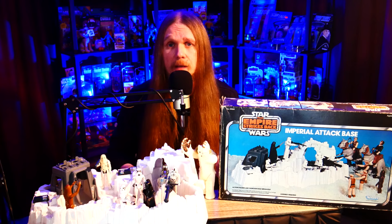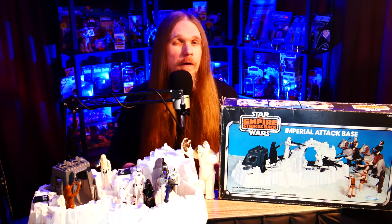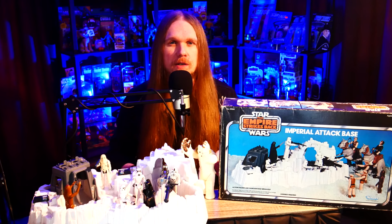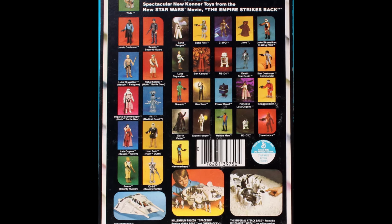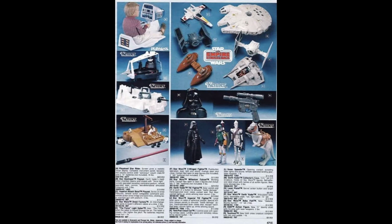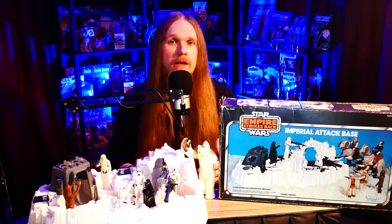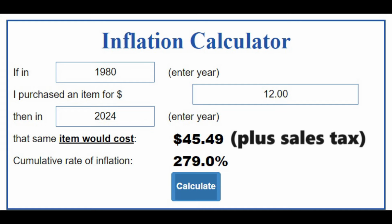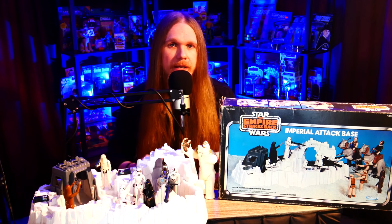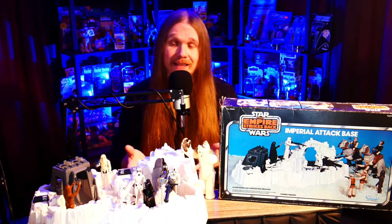Now, the Imperial Attack Base first came out around the end of 1980, early 1981, and first started appearing on the backs of packages around the end of 1980, like seen on the back of a 32-back card, as well as starting to pop up in Christmas catalogs that year, as well as in other ads and such. At the time of its release, this toy cost about $12 at retail, which, adjusted for inflation, is about the equivalent of $50 today, making this a moderately high-priced playset, but I think given all the features that this thing has, it was worth the money.